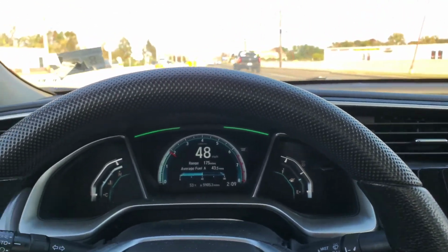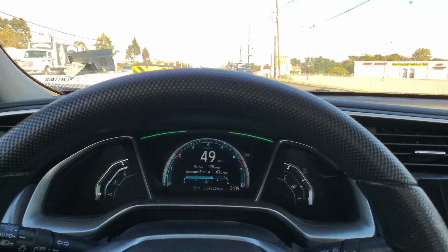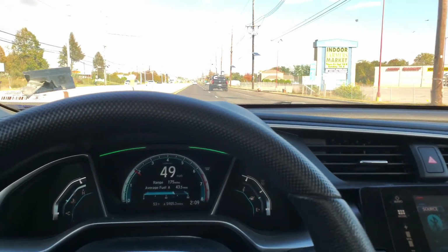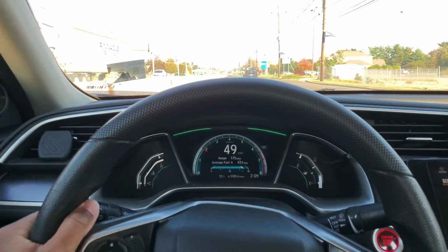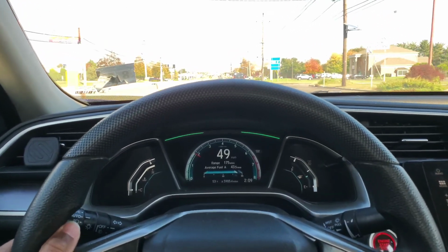It has more than enough passing power. This car is so good. It's so reliable. How does it drive? The steering is very nice and soft. You've got good steering response.